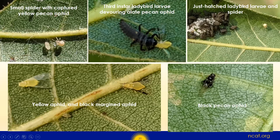This one in the upper left, there's a very small spider, and that's like a first instar aphid. These are very tiny spiders, but this spider is definitely going to have a meal here. There's probably a second instar ladybird beetle larva in the middle upper picture, feeding on an aphid. This is a just hatched ladybird beetle larva egg mass. And then there's a spider waiting for its lunch.